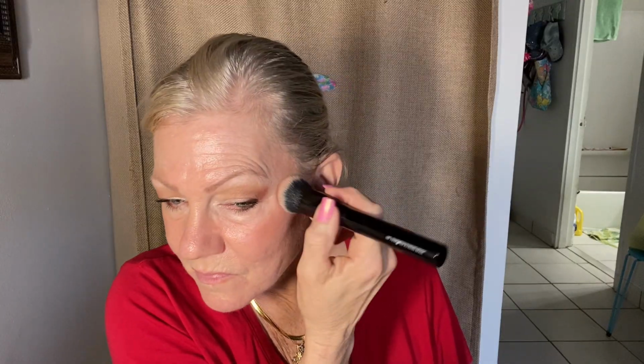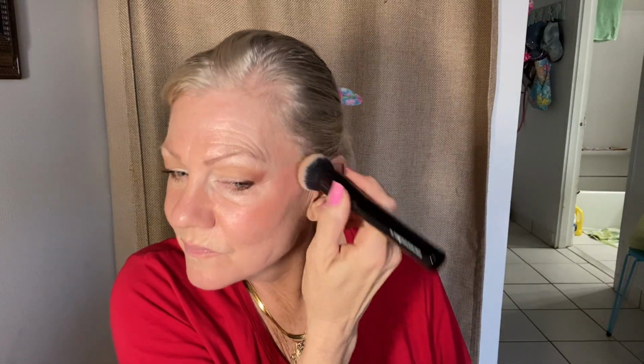Stippling it up and out towards the temple. Okay, I love this color. It looks so good on so many people. Keep it high, high and mighty, ladies, high and mighty. All the way up to the temple.